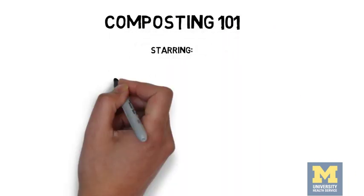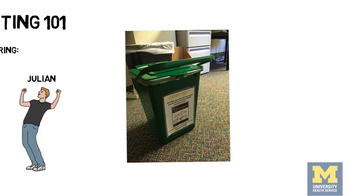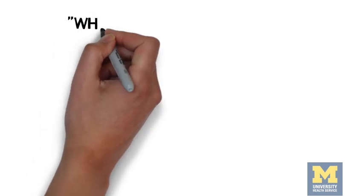Composting 101, starring the cool kid and Julian. Yo, what's with the green box? It's for composting. You mean recycling? Nah, composting. It's different. Why would I compost?